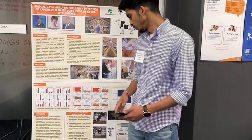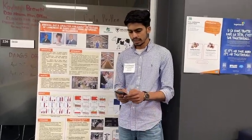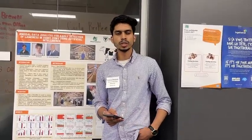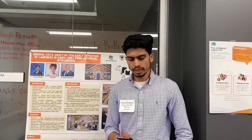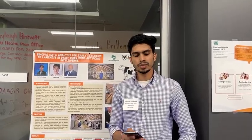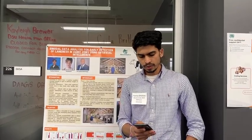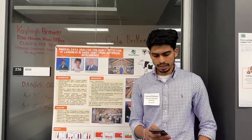Now moving on to the conclusions of our study. Integrating the visual and accelerometer data significantly improves the early detection of lameness by uncovering new indicators. These new indicators are crucial features like facial tension indicators, gait abnormalities, activity variations and behavioral changes that are not detectable with a single data type.